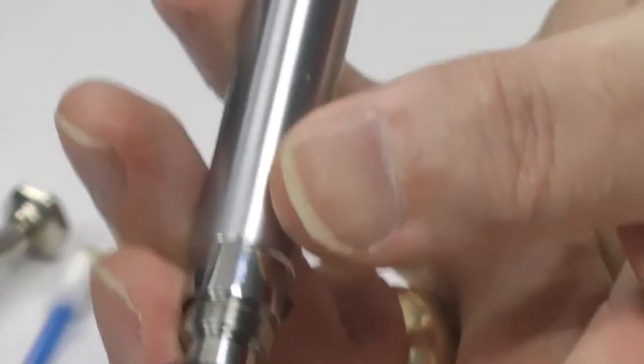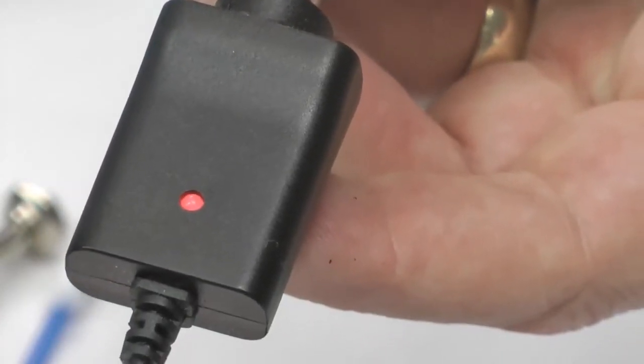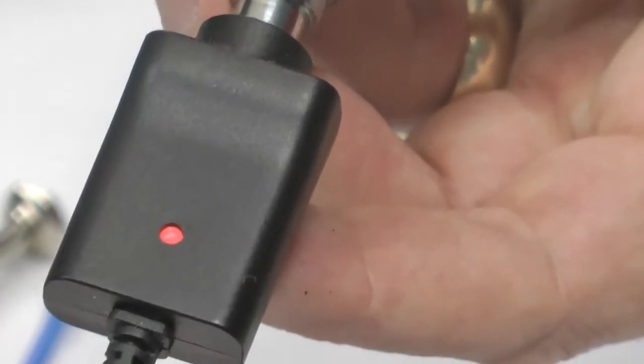I'll just show that on camera. So I've put it on there and you can see that's charging absolutely fine. And we'll let the twist charge up first and then we can put the Janty one on a little bit later. See, I would have never thought of looking at the actual charger.